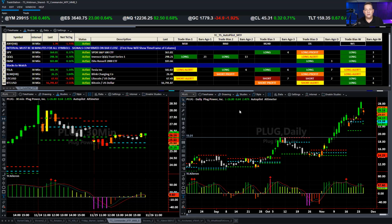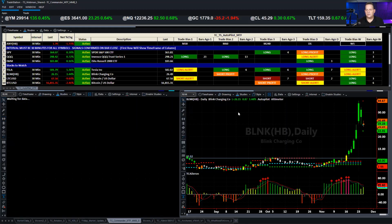So when we look at all of these, whether it's a daily pattern, a 30-minute pattern, or a 10-minute pattern, it doesn't matter. What's happening here is that all these things are yellow bars, followed by either a green bar or a red bar. And those are your signals on the completion of that bar to think about, hey, do I want to be in this trade? Now, let's go back to BLNK for a second, because I think this is interesting.